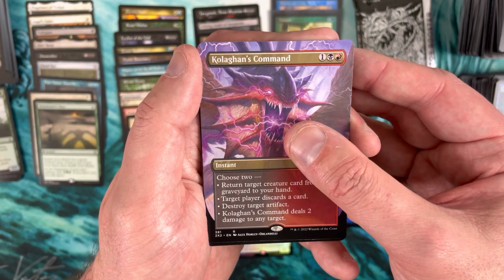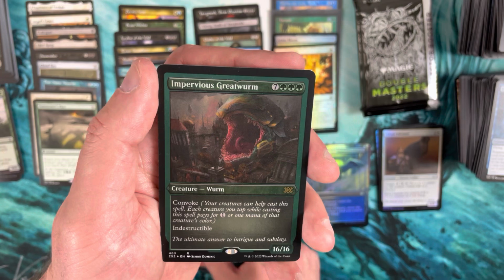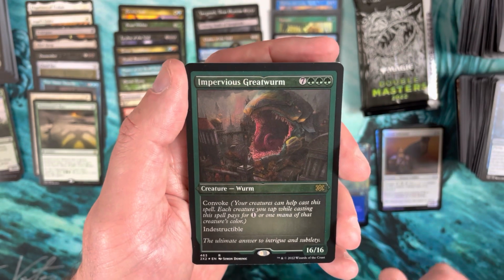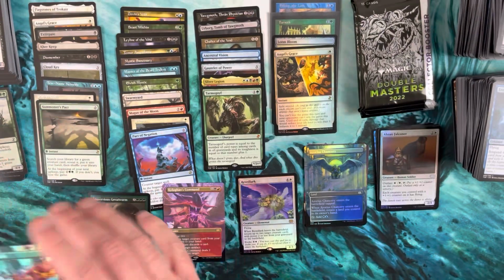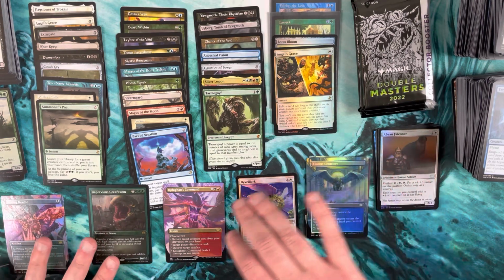Now we're going to hit an etch card. This is an important slot. It is a rare. It is an Impervious Great Worm. That is what we call a swing and miss is what that is. Etched foil Impervious Great Worm. Sure. Now we have a borderless foil rare or mythic. It is a rare, and it is a Pithing Needle. Woof. Yep. That is a really bad pack one.